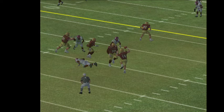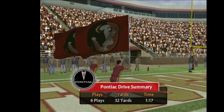Take the lead here. He gets it up, and it's good.